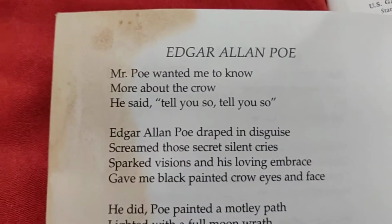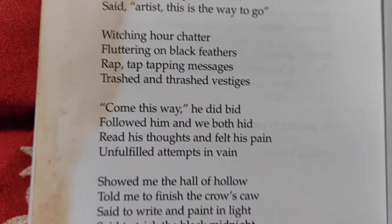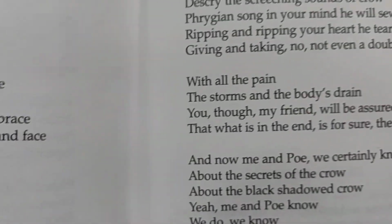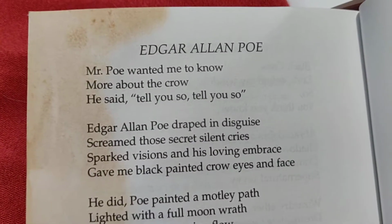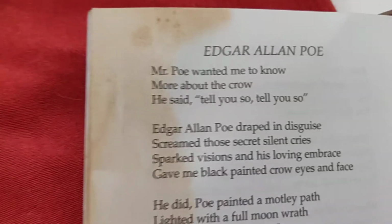Then I think the next one is an Edgar Allan Poe's. Yeah, this is one from Edgar Allan Poe. And let's see. Or no, actually, I am sorry, I apologize. Scratch that. This is a poem she wrote for Edgar Allan Poe.